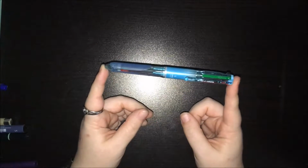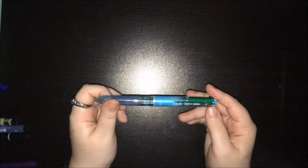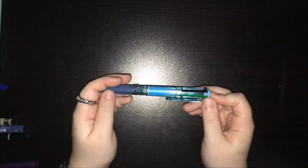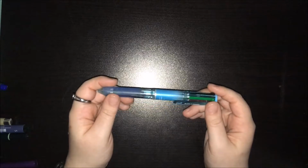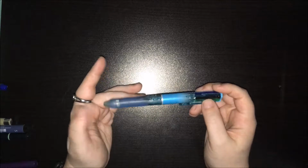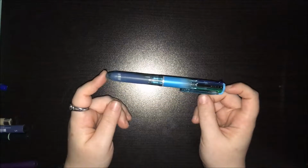Okay, so pens that are actually pens. First I have the newest pen in my collection, which is the Pilot High-Tech Coletto. And I have this filled with 5 different inks: red, purple, blue, black, and green, which are inks that I use regularly, and they're all in 0.3 millimeter. I just like the way that it looks. I like the crispness of how thin everything is.